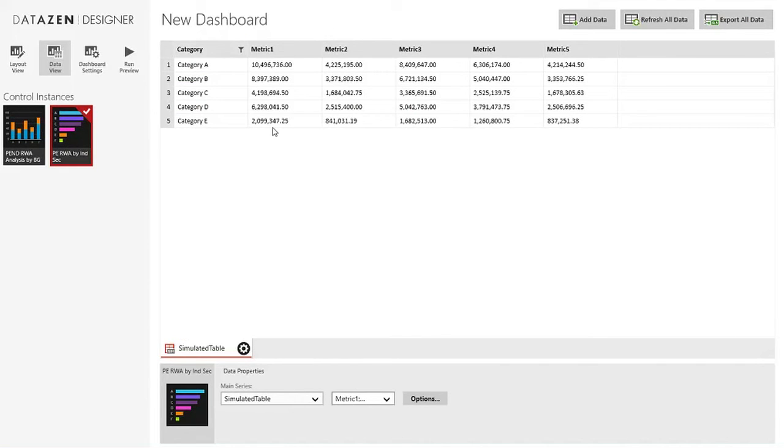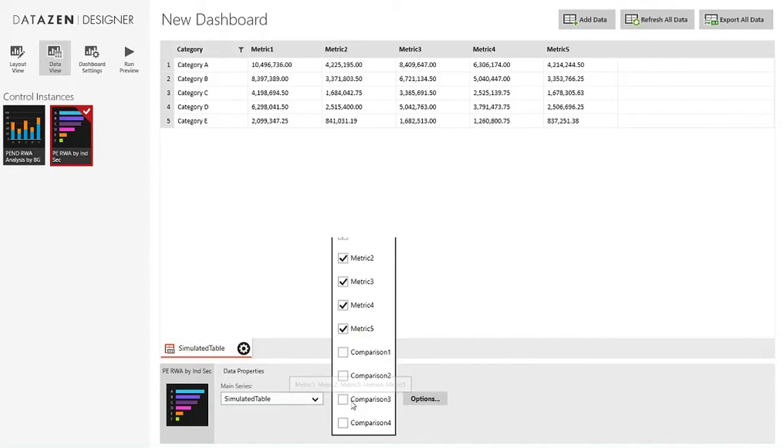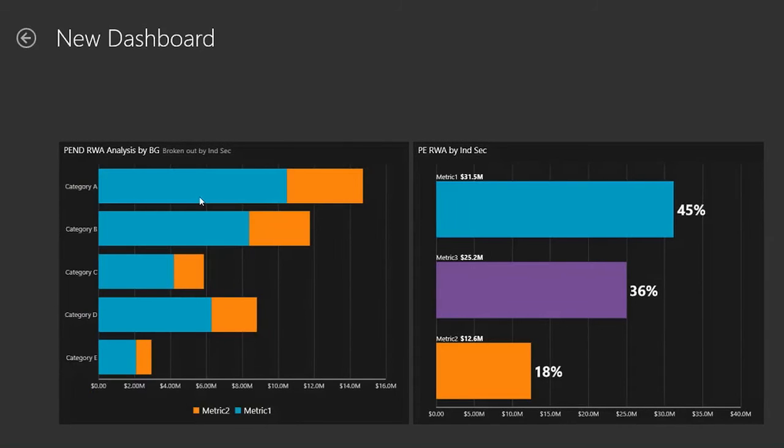What Datazen has done in the back end is simulate data to allow the chart to be drawn. The important thing about this simulated data is the format. In this particular instance, we're using that particular series of data, and I'm looking at those 5 metrics on this chart. If I took off a couple of those and ran that, you'll see we've now just got the 3 bars.